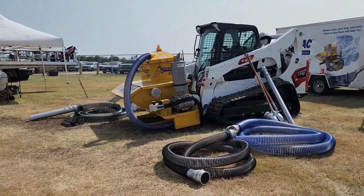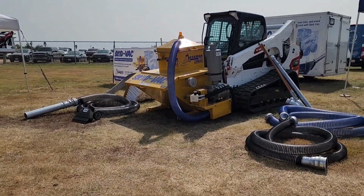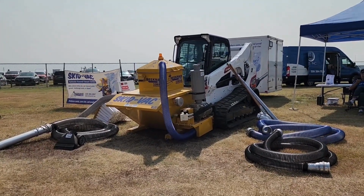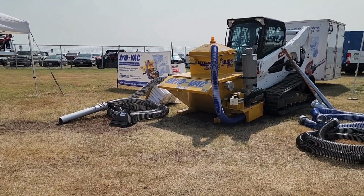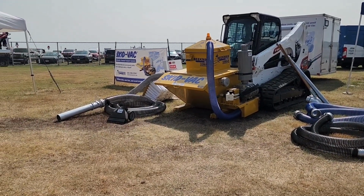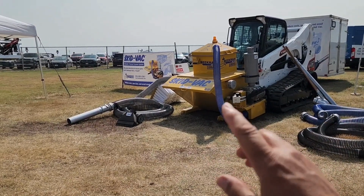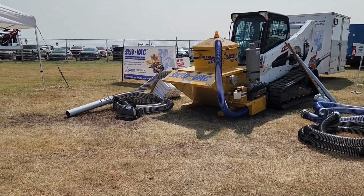Now look at that, they got a big vacuum that goes on the front of a skid steer, runs something with the hydraulics, and then you can have that hose go vacuum things out when you're cleaning things up. And then it's got the hopper right there that puts everything to, so when you're full you just pick up the skid steer and dump the hopper out. Pretty slick.